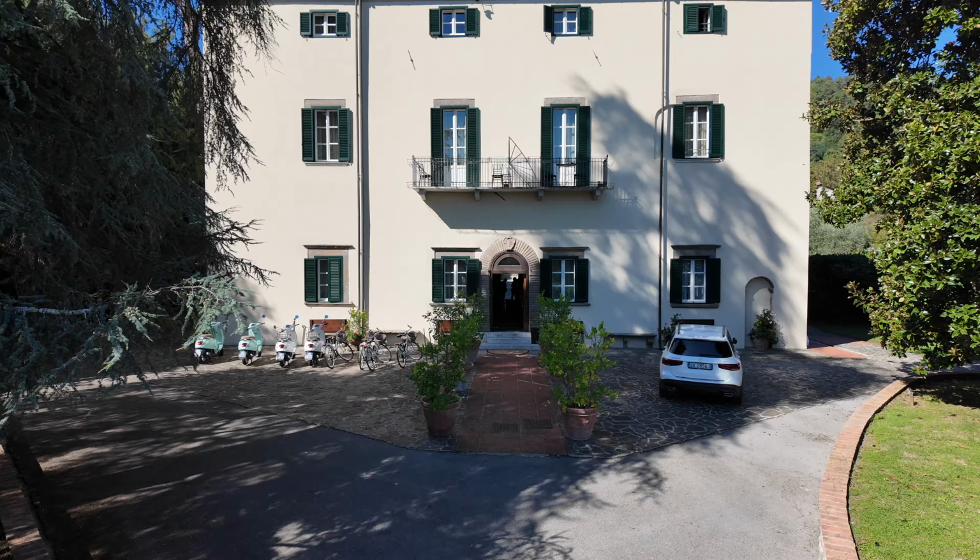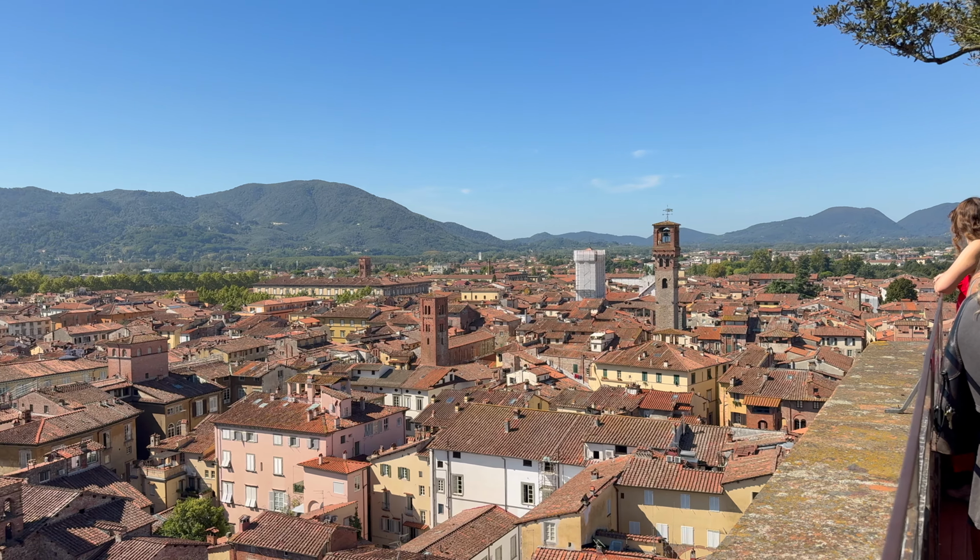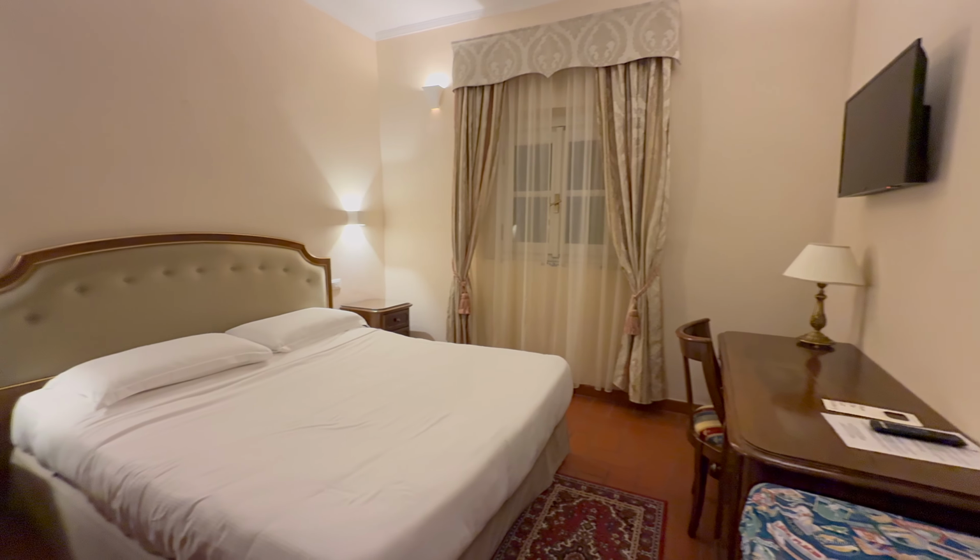Adventure! Welcome to Hikanuki World Tour in our stay at the Hotel Villa San Michele, located just outside of the charming town of Lucca. Come along on a room tour. See the hotel amenities such as this beautiful swimming pool and have a wonderful dinner at the hotel's restaurant. So let's check in and check it out.